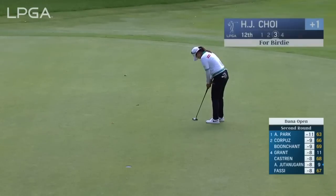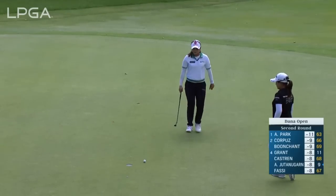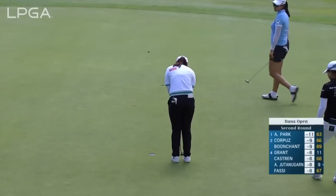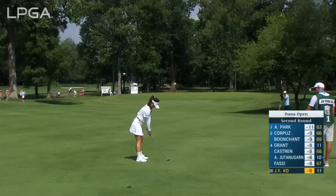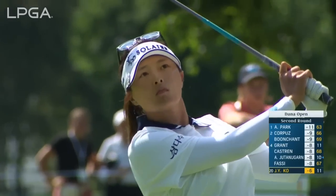Hye-Jin Choi, this for birdie. Oh, that hopped right away. Never gave that enough. Not a very good stroke considering that she had seen. And the clouds are moving pretty downwind right now for her here, even though the flag is going left.